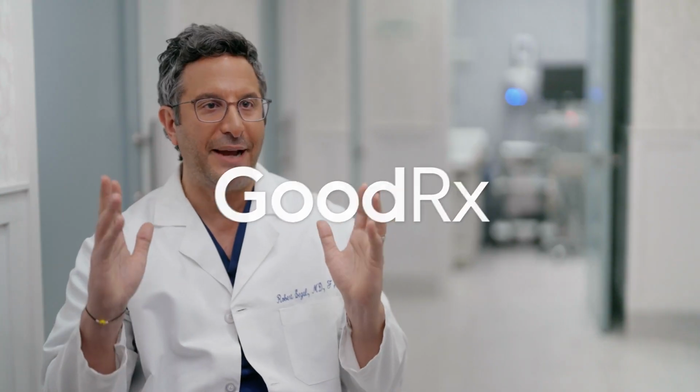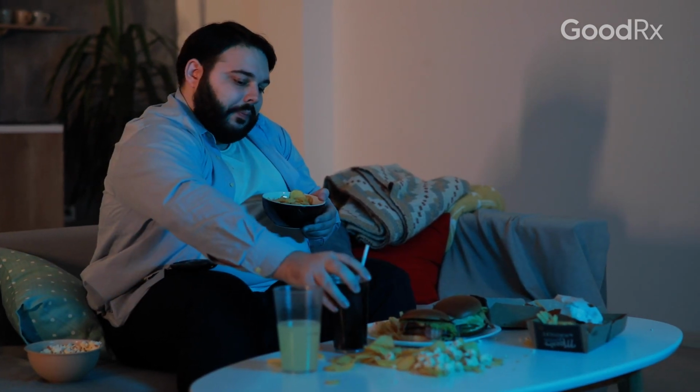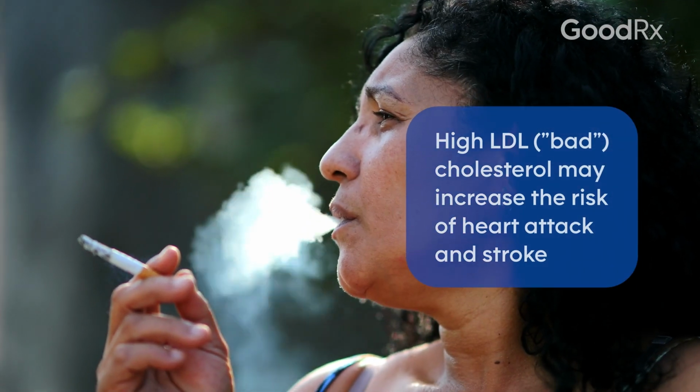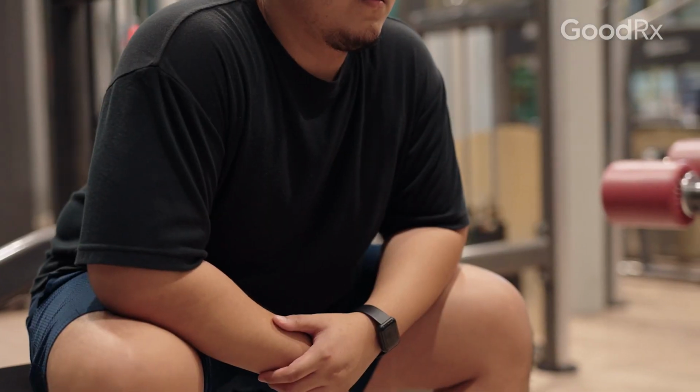LDL cholesterol is bad cholesterol. I remember it as L for lousy. So lifestyle choices may cause your LDL to ramp up unnecessarily. Once it increases, it could increase your risk of plaque buildup in the arteries and lead to heart attack, stroke, and issues with poor circulation.